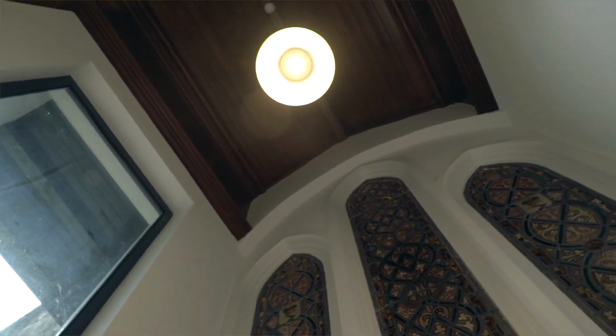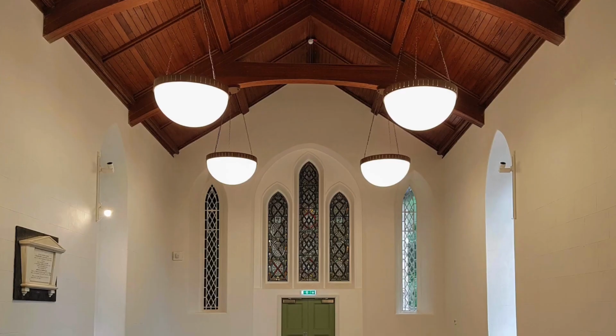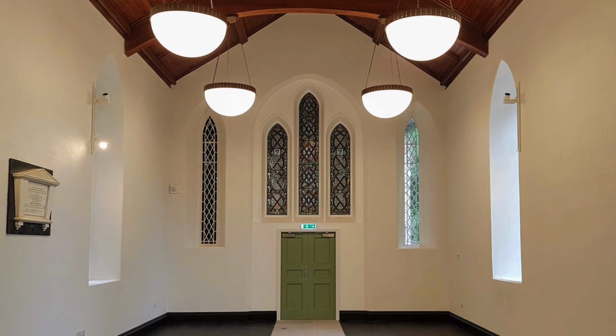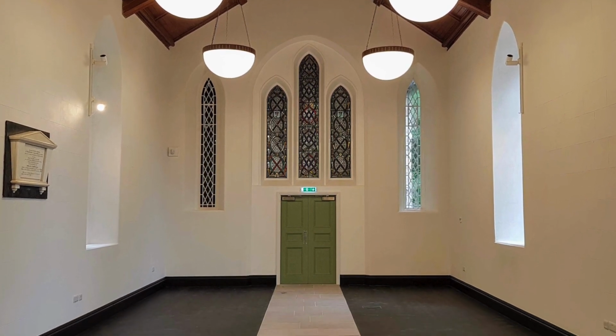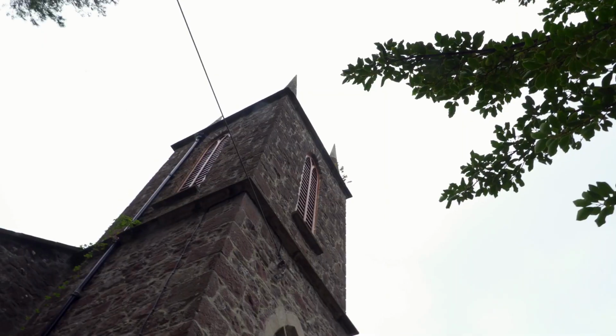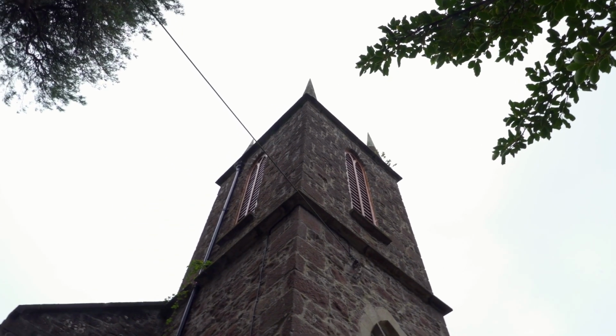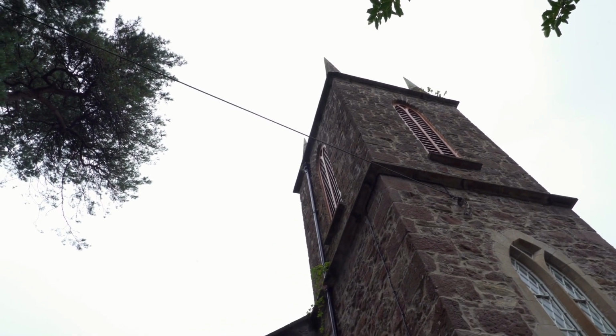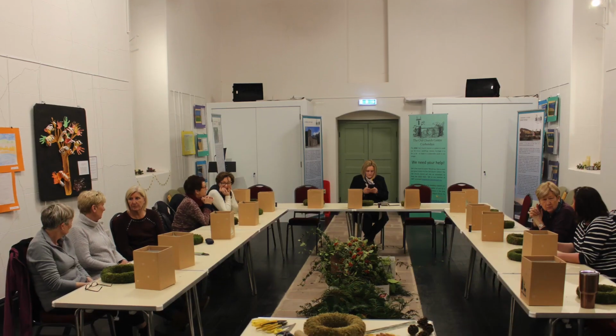The new extension is actually double height. The floor was lifted, the stonework and the woodwork was all completely taken out, and an underfloor heating system installed, and we now have an eco-friendly air-sourced heat pump. There was no running water or proper electricity supply here, and we're now sitting nice and cosy with underfloor heating and high-speed broadband. And we are trying to put a big emphasis on community use.